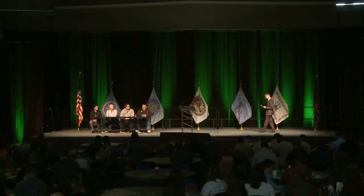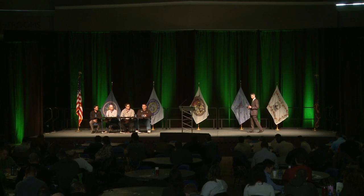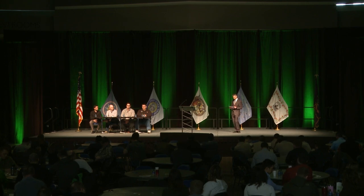Great. Brady, back to you. In recent years, roundabout construction has become more common on the state system. What lessons have we learned, and have we made changes to our design philosophy from those roundabouts?